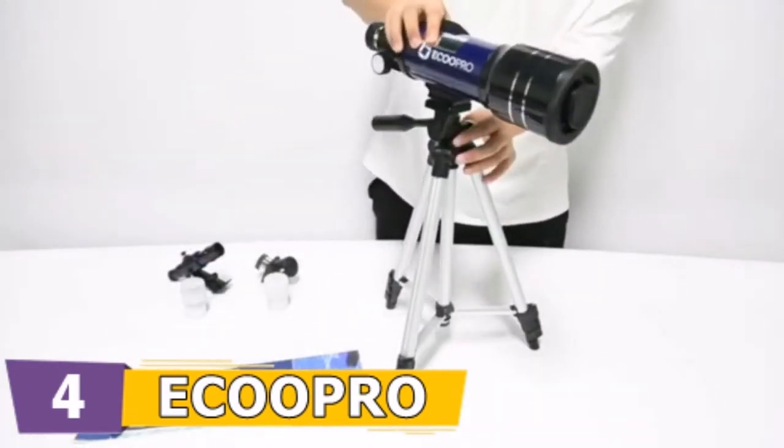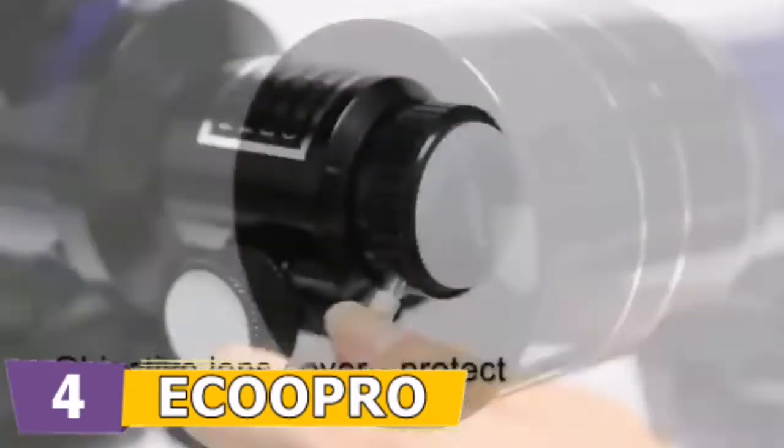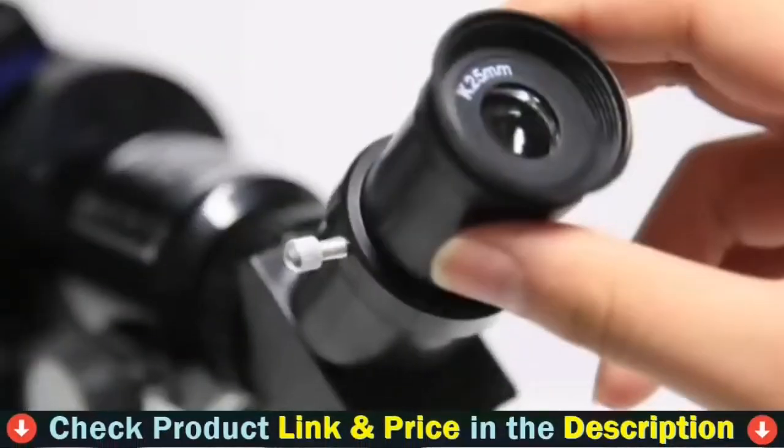We've made a change to the installation of the finder scope. Insert the finder scope bracket onto the tube. Instead of removing the screw, it's easier to install. Also, the diagonal mirror has been changed to 45 degrees. You will be more comfortable when viewing.